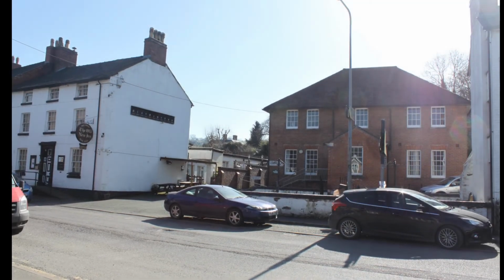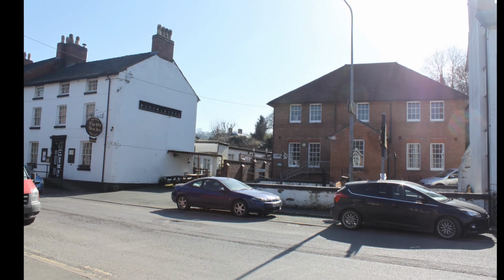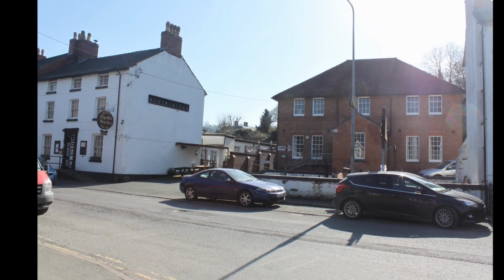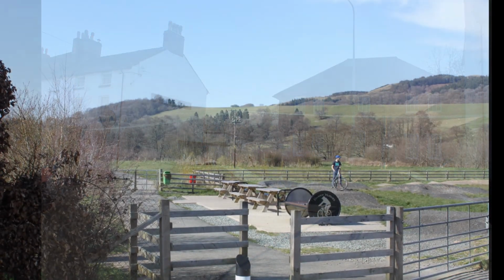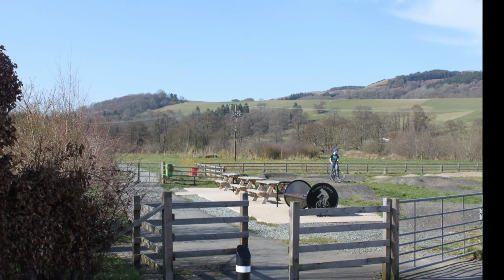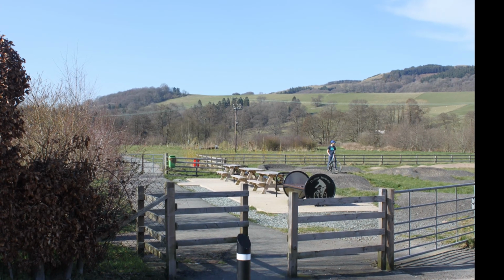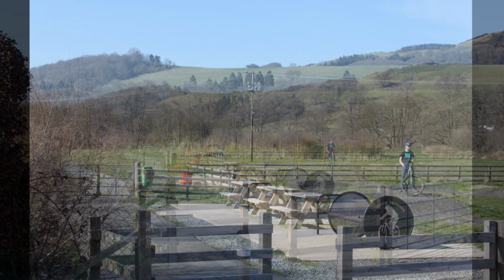One, 2, 3, 4, 5, 6, 7, 8, 9, 10, 11, 12. Okay, so we're going to do a quick little survey of the actual garden itself. It's about, what did I say, 16 meters, was it? You said 12. About 12 meters wide.